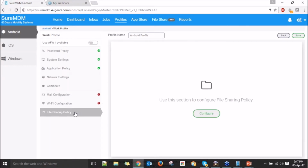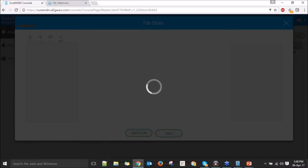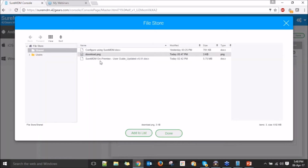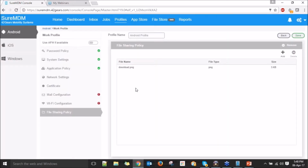Moving to the last one, the file sharing policy. It allows you to create a document library and share documents like images, videos, or your PDFs here. And you will remember that I had added the document. Basically, I added an image there. So this was the image that I added, and I'm adding that to the list. So you're able to see the list here. We will bundle this together, and we will push it on one of the devices.